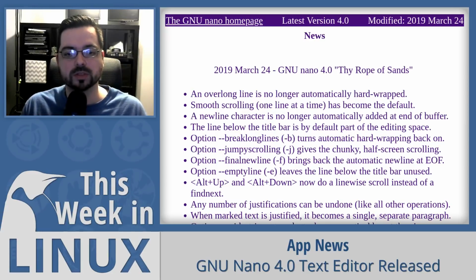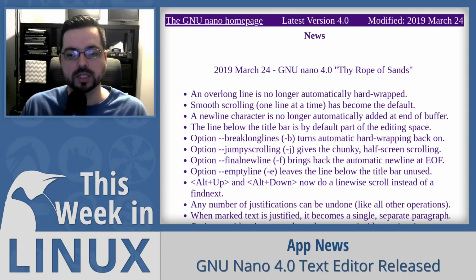They've also improved smooth scrolling, as that has now become the default, so that every time you scroll, it's one line at a time, which makes it a lot more smooth. There are new options for turning features on and off, which is really cool. They've also added that a number of justifications can be undone, like all other operations, which is nice. And the Alt Up and Alt Down shortcuts now do a line-wise scroll instead of a find next scroll. That makes it a lot easier to use and a lot more convenient.